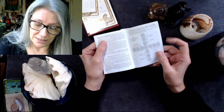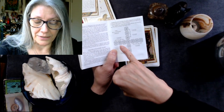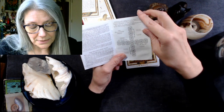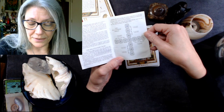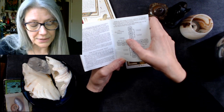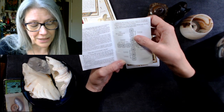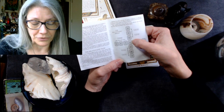Okay. Oh, I see. So you read the 1 and the 2 together, and then you read the 2 and the 3 together. And then you need to examine cards 11 through 13, which represent the past. Cards 1 through 3, the present. 5 to 7, the other person in the situation. 8 to 10, the future as it may play out. And the 4 card in the middle offers an overview for the entire reading.